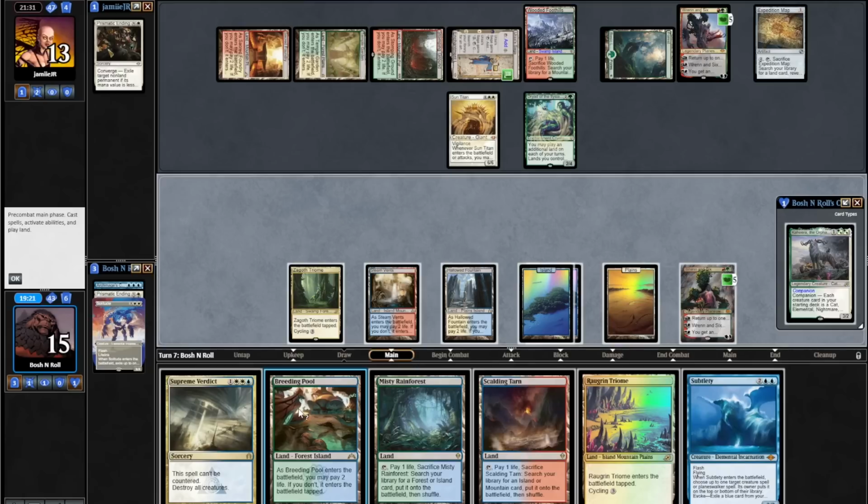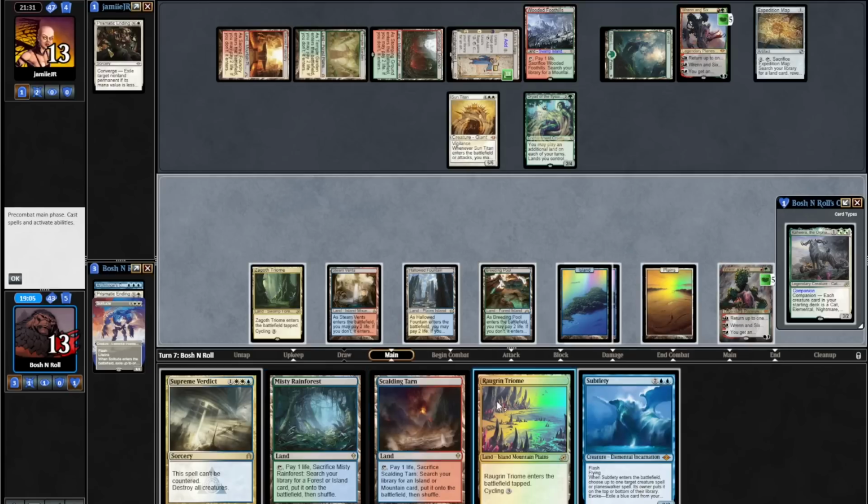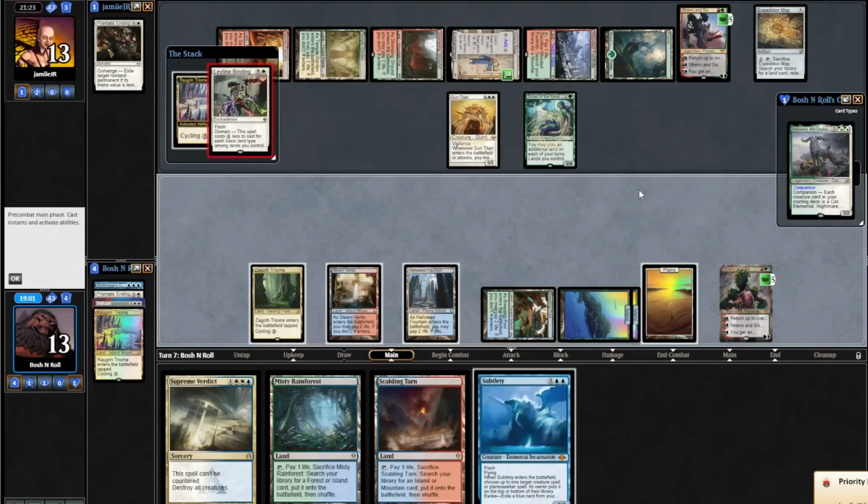If I 1, 2, 3, 4, 5, 6. Yeah, they're really close to just lethal. There's no pain-free lands left to fetch. I'm just gonna play my Breeding Pool. Yep. No, that's fine. I'm gonna cycle Wrenn Triome main phase. Leyline Binding. I've been had.